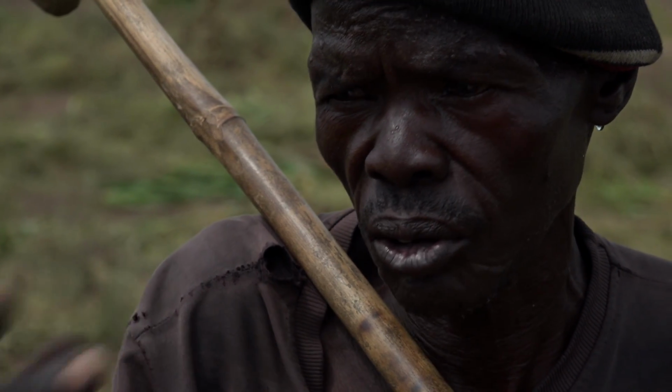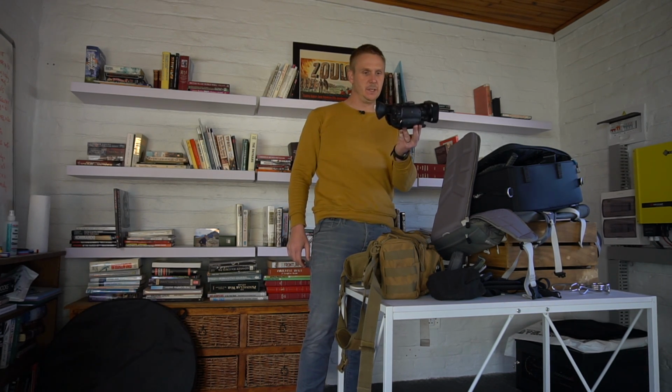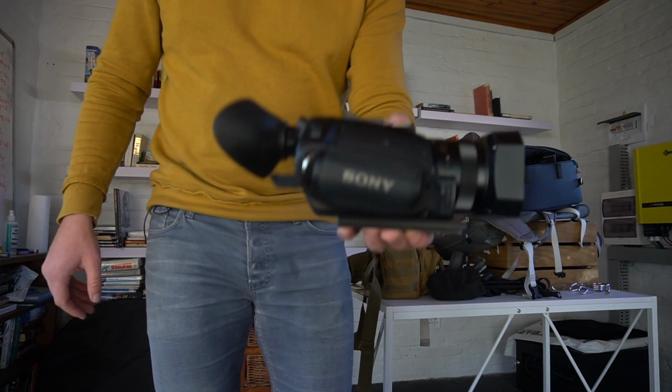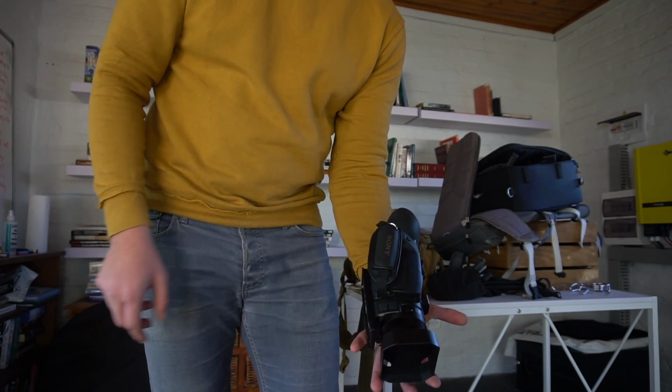So it's a tiny little camera. For those listening, I'd say this camera's probably, from the front of the lens to the back of the viewfinder, 10 inches probably. Something like that. Let's just hold it closer to the other cameras for those watching. So that's how small it is. If I put it in, it's just a bit bigger than my hand basically.